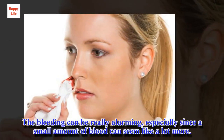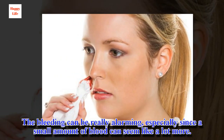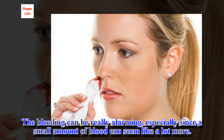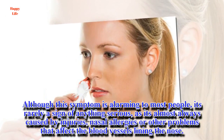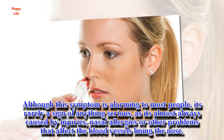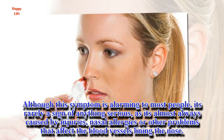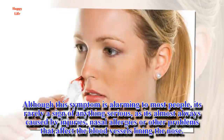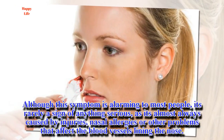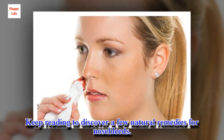The bleeding can be really alarming, especially since a small amount of blood can seem like a lot more. Although this symptom is alarming to most people, it's rarely a sign of anything serious, as it's almost always caused by injuries, nasal allergies or other problems that affect the blood vessels lining the nose. Keep reading to discover a few natural remedies for nosebleeds.